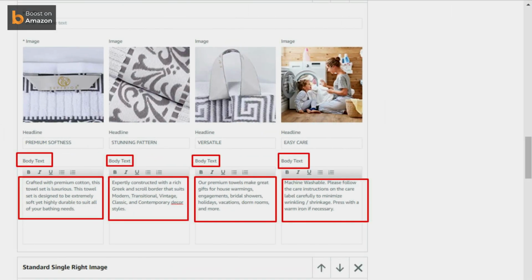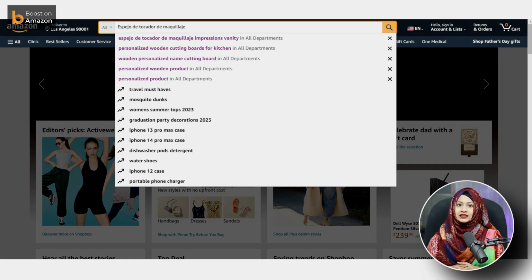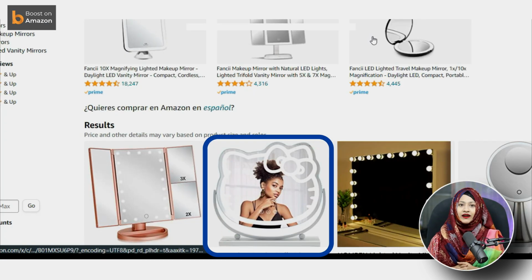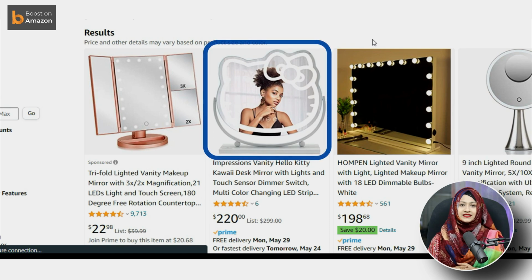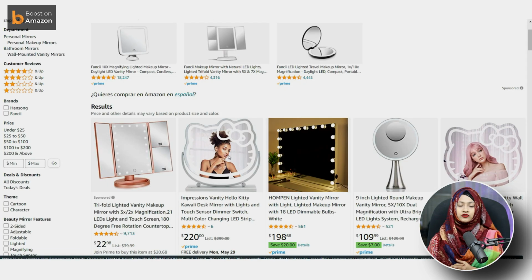Two days ago, we included some Spanish keywords in our listing's A+ module backend search terms. Now we will check if the item is searchable with this keyword. Hopefully the item was indexed under that keyword. Firstly, we are going to Amazon.com. Let's search with the same Spanish keyword. So, see, our item is now showing on the first page. It's because of the simple change we made in the A+ module.